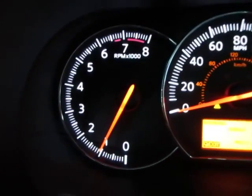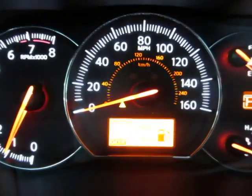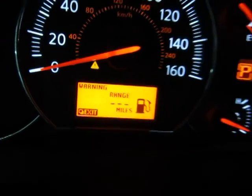And the reason I'm doing that is just so you can see that the car's running and idling perfectly, and that there is no check engine light on, no airbag light, no service engine soon, no maintenance due, nothing like that. The only warning light that you have is because the fuel's real low. We need to put some gas in it. It's just letting you know that you need fuel.